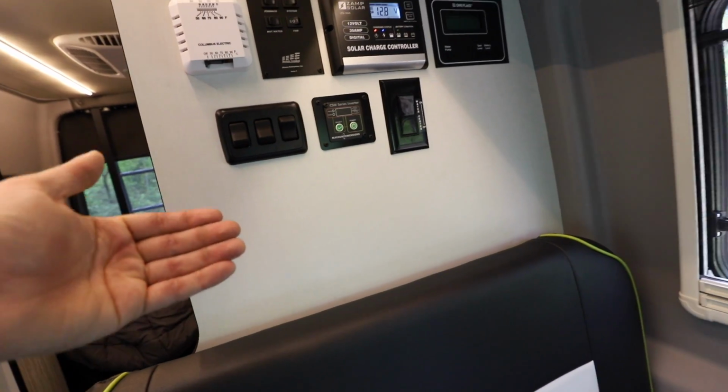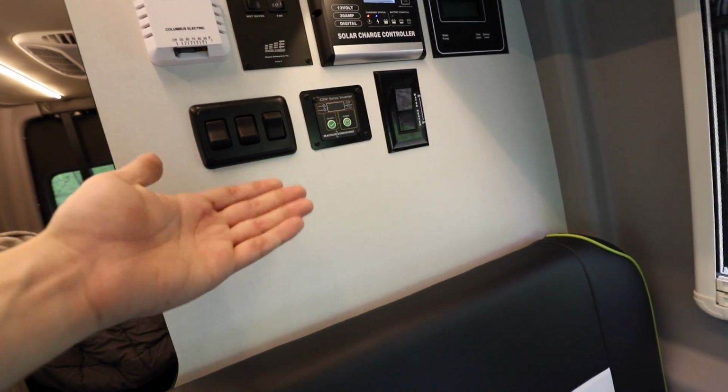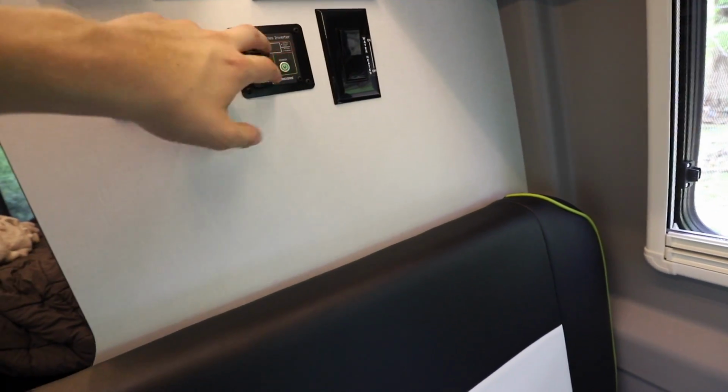What's cool about the USBs is that you actually do not have to have the inverter on for those to work. So at night you simply plug your phone in USB and it will charge. If you're going to be using any appliances or something that you actually plug into a normal wall outlet, then you simply just turn that on.